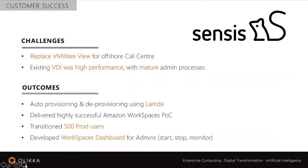And secondly, to allow service desks and support staff to be able to log on to this dashboard without having the need to log on to AWS Administration Management Console and provide some of the day-to-day operations through this dashboard. So again, Lambda and some of the other AWS services such as S3 came handy in putting together this WorkSpaces dashboard.